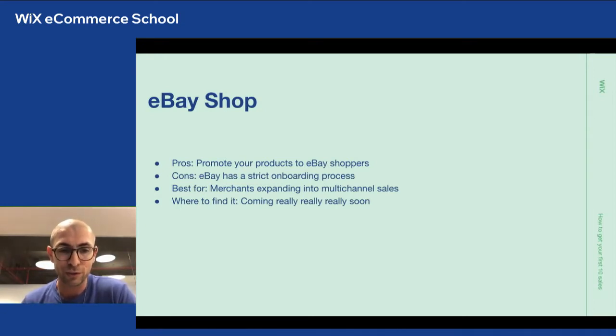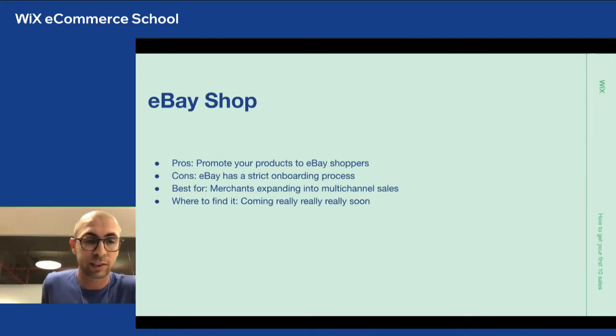And where to find it? This is coming, as I've said, really soon. We'll start rolling it out in the next couple of days, and probably in 2 to 3 weeks, it'll be open for everyone. Definitely, as I've said, on each of them, but in eBay specifically, as the audience is already there, it's an excellent way for you to test out sales channels.